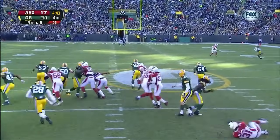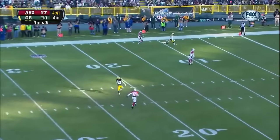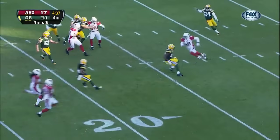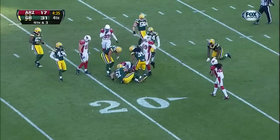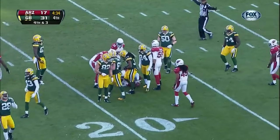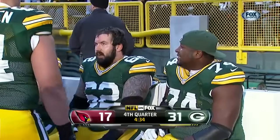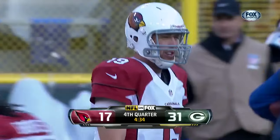Anastay gets rid of it. Peterson has a little room, taking it in at the 10. Cuts up field, but can't make the 20. Brett Goode, who is the long snapper, was there to make the stop. Cardinals have it.